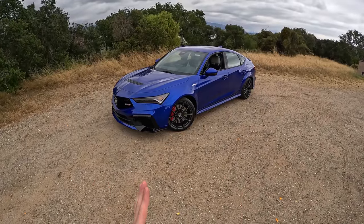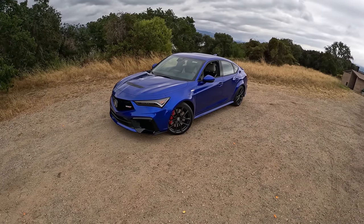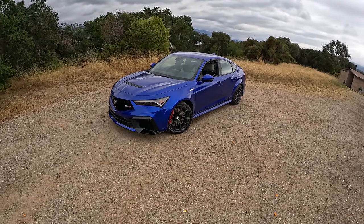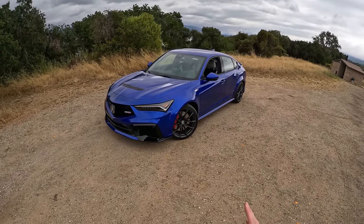This is the entirely new Acura Integra Type S. It costs just over $52,000. It's front-wheel drive and has 320 horsepower feeding those front wheels. Let's go take it for a drive.